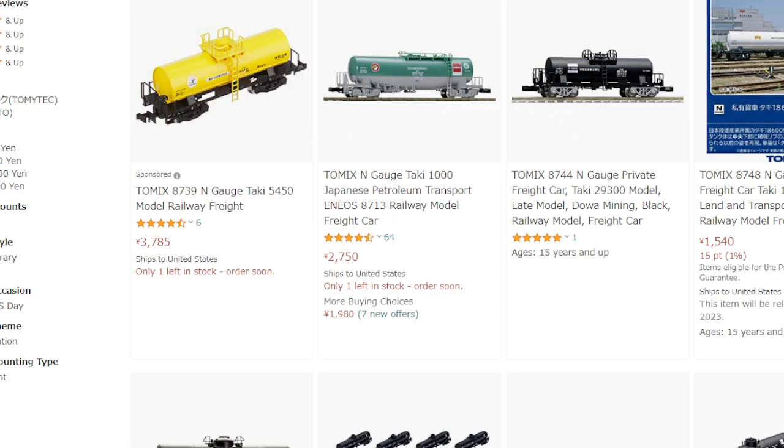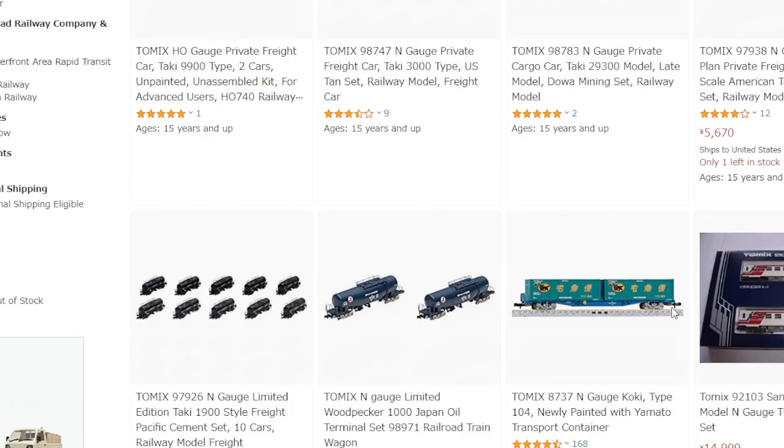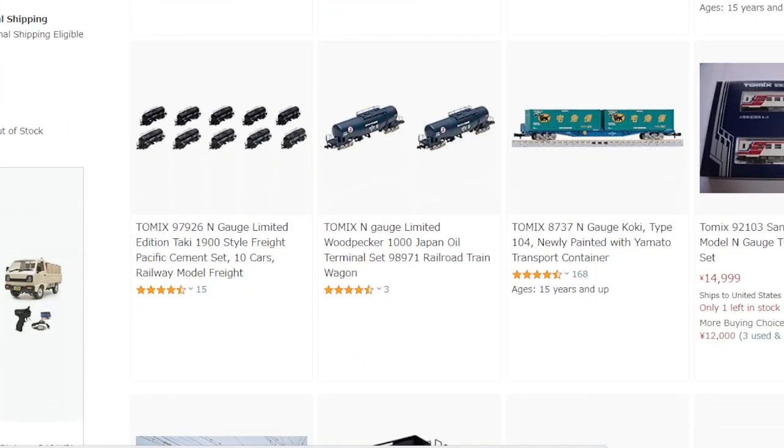The Tomix one of this one, not the Enios, but it's about 2750. Let's see here. What is that? That's about $20. And the other ones are about $29, $28.50. So Tomix is a little bit more pricey because you're only getting one. And there are not that many sets available. Here's a set. Well, that's not one to look at, but there are other ones.